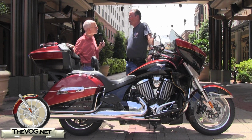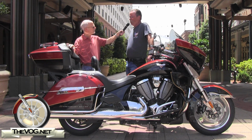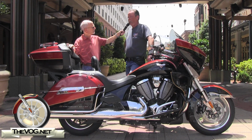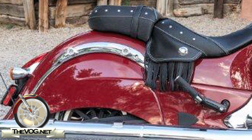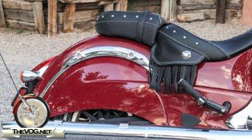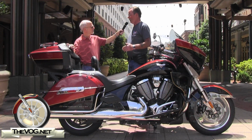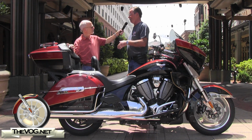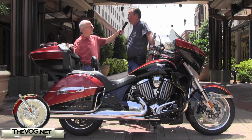So any other closing comments about the new Indian lineup? The only other thing on the Chieftain, one of my first thoughts when I saw the pictures, you're going to have to put boards on the back. You probably don't want to. It's that close that I now understand why they put the peg and why it flows backward. Yeah, a board, you'd be running your shins into it constantly.